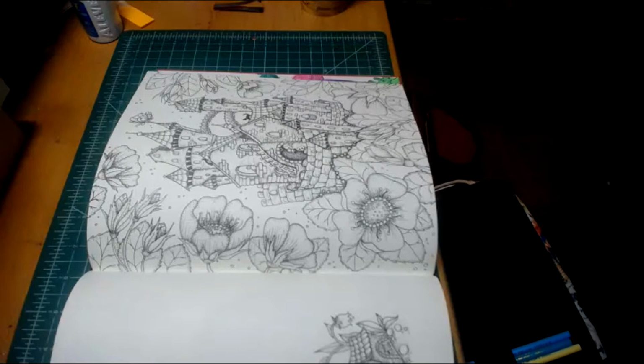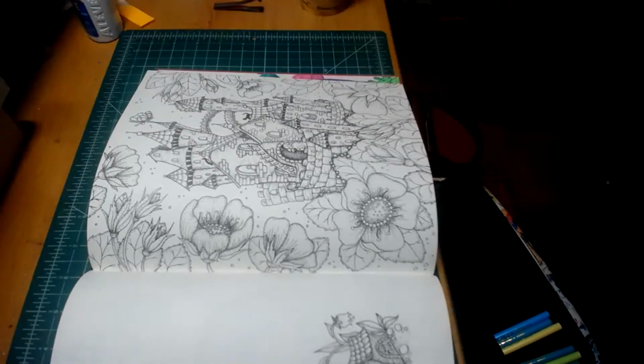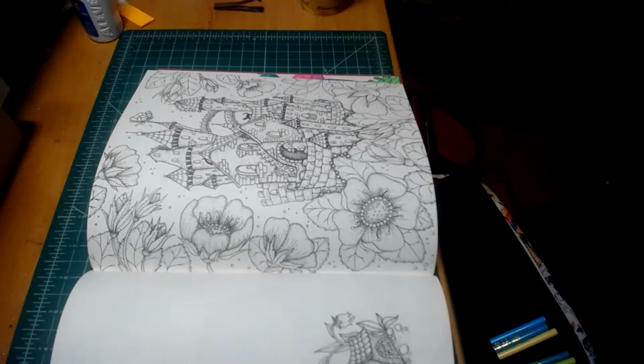So I found those. I have every pencil out today, so everything is out. Nothing is off limits. If you want a specific thing for me to color, I even have my Teresa.